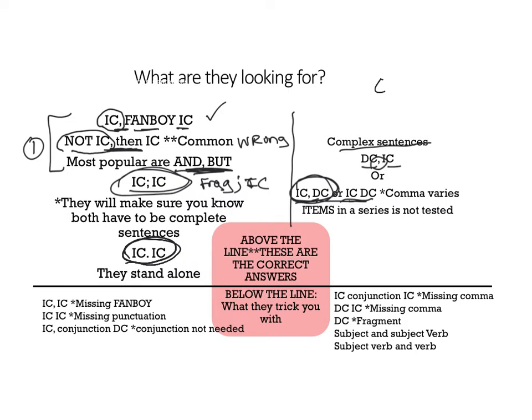So this is how they trick you. These are always going to be the wrong answers. If you're planning on studying for the ACT, this is what they're going to do. I would look at them because it's every single time. It's not like they do it once and then never again. It's every single question with commas has these choices. So 12 times you're going to see these tricks. And if you know them, you've got those 12 questions correct.